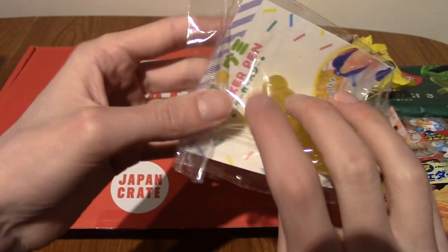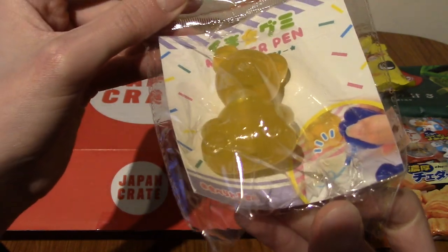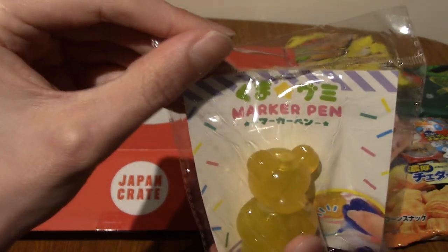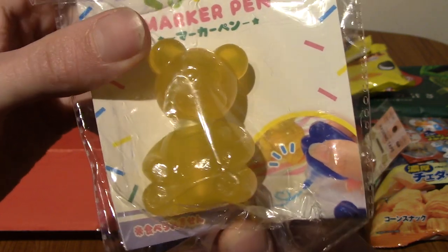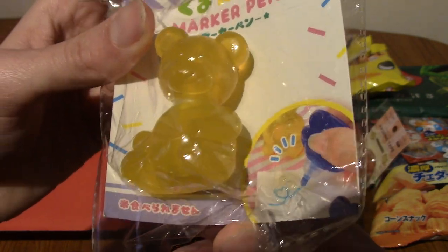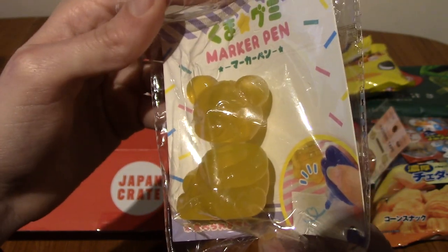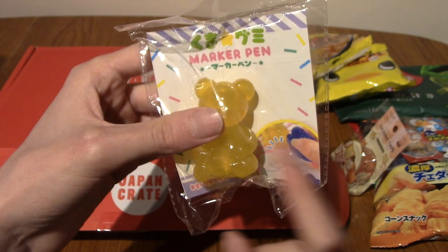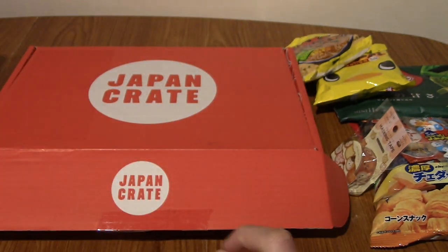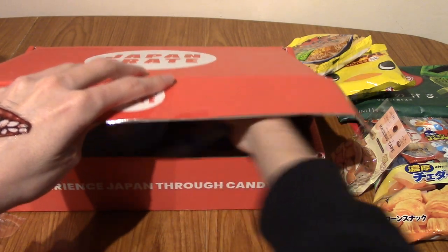Right, what is this? It's a marker pen. A marker pen? Is it? It's a gummy bear. But you take its head off, I guess. I'll open this at the end and we'll take a look at it. There's the jelly bear marker pen. Fair enough. Right.